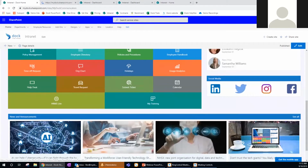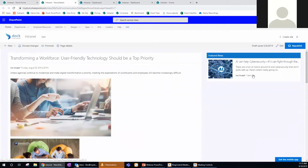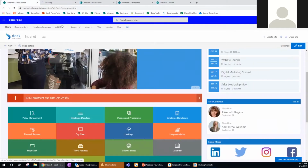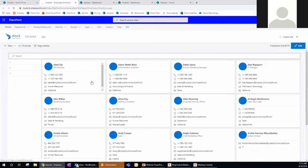And down here is our news and announcements. Any important news and announcements you'd like to pin, you can actually just do with a click of a button. It'll show up in the upper right-hand corner here. And we also have an employee directory. This is updated using the SharePoint Active Directory as well. So it'll post all your employees' phone numbers, email addresses, locations.